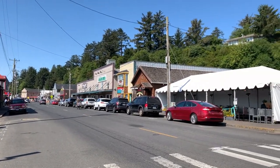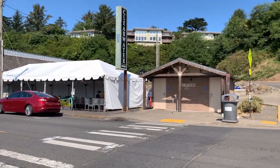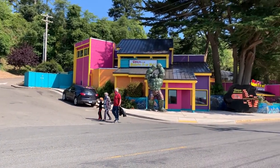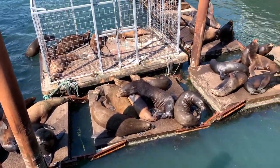The historic bayfront offers a casual walk through many specialty shops, restaurants, art galleries, tourist attractions, a fresh fish market, and some of the not-so-locals. Some of the locals hanging out on the dock.